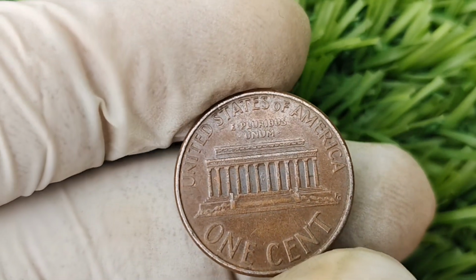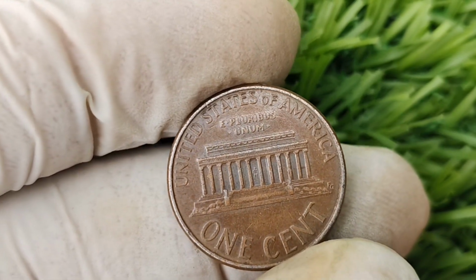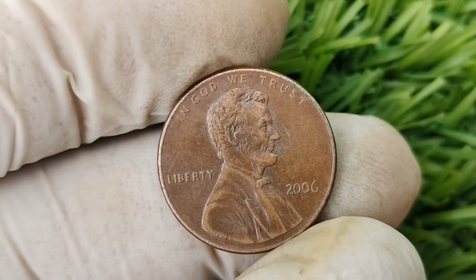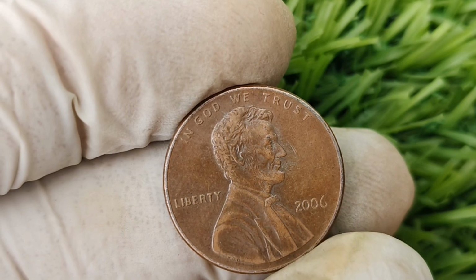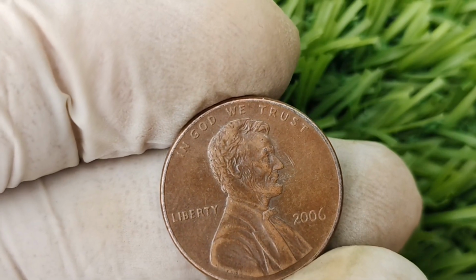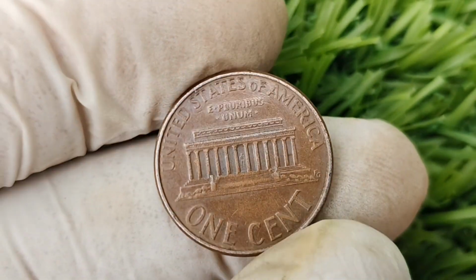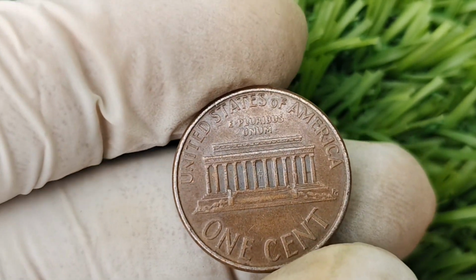Most of these coins were minted in Philadelphia or Denver. If it was Denver, you'd see a tiny D under the year. But if it was Philadelphia, normally, you wouldn't see anything. Philly coins often come with no mint mark. But here's the catch. There's one version of this coin, super rare, where something went seriously haywire at the mint. We're talking a major die error. These particular no mint mark pennies had a unique combo of minting errors, high quality strike, and just pure luck.